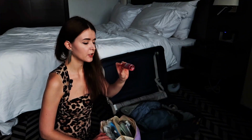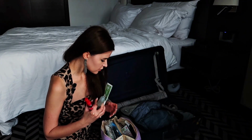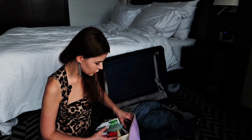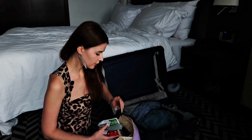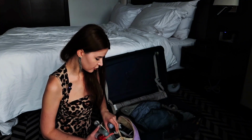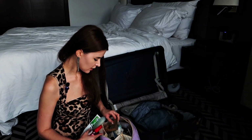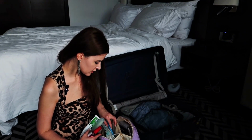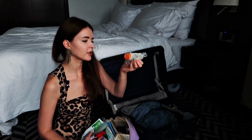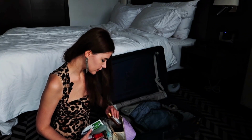So this is the heat resistant spray in case I dry my hair. Toothbrush and toothpaste. Have some hair mask, shampoo, a little hair comb, the body cream, makeup remover, another makeup remover, micellar water, cotton pads, of course, another hair mask, and a bunch of sunscreens. This one in particular is wrapped in plastic because it just leaks and it's really greasy. And yeah, a bunch of other little miniatures.